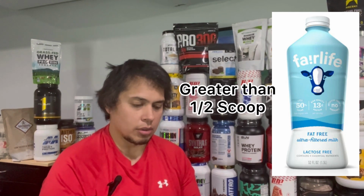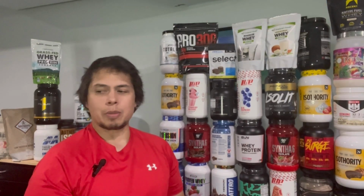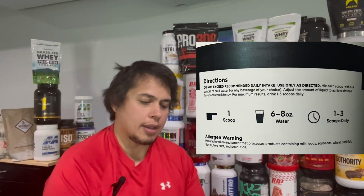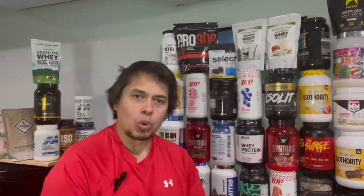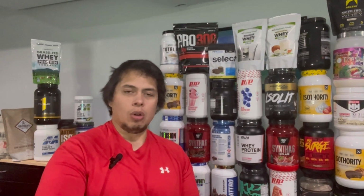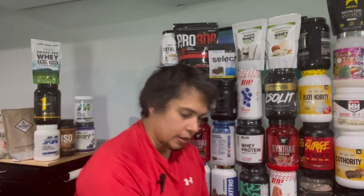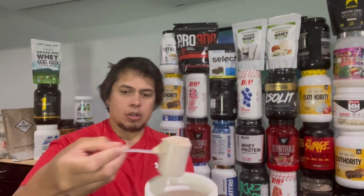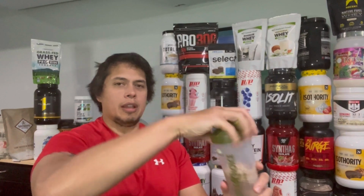So let's put what we know into use and make ourselves a Transparent Labs shake. Instructions are simple, as follows: 1 scoop with 6 to 8 ounces of water. Use 1 to 3 scoops daily. I'm not working out today, and I am just going to use water. And as always, Daily Driver Pure Choice Farm Shaker Cup. Let's use 1 scoop, going in just a little bit taller, close the cell, and lock her up.